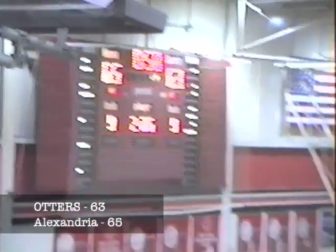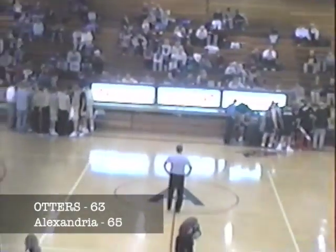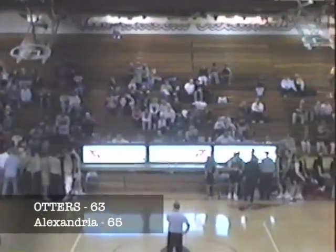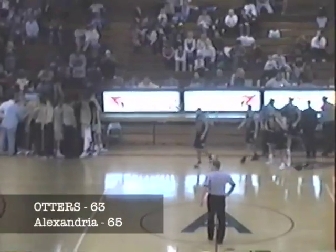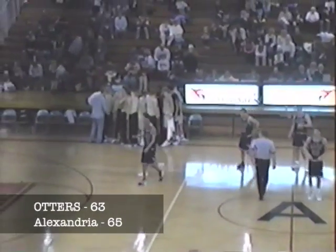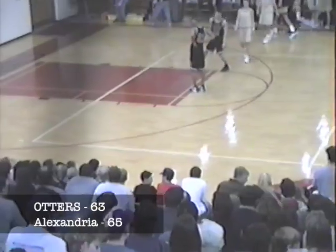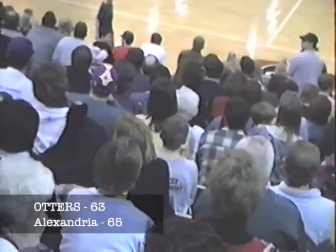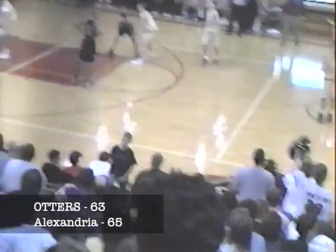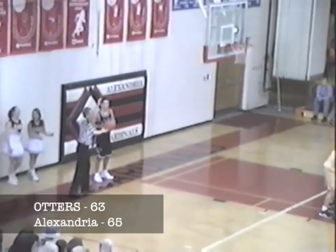A timeout called. Let's pause for 30 seconds. His assistant Hinkemeyer standing there as well. Over there, yeah. And they're getting treated to a fun basketball game tonight here. 65-63. The Otters have scored 24 points in the fourth quarter to 9, 10, 11 for the Alexandria Cardinals. 9 of those came from Eric Salmi. And the Otters, Arneson, a big fourth quarter.